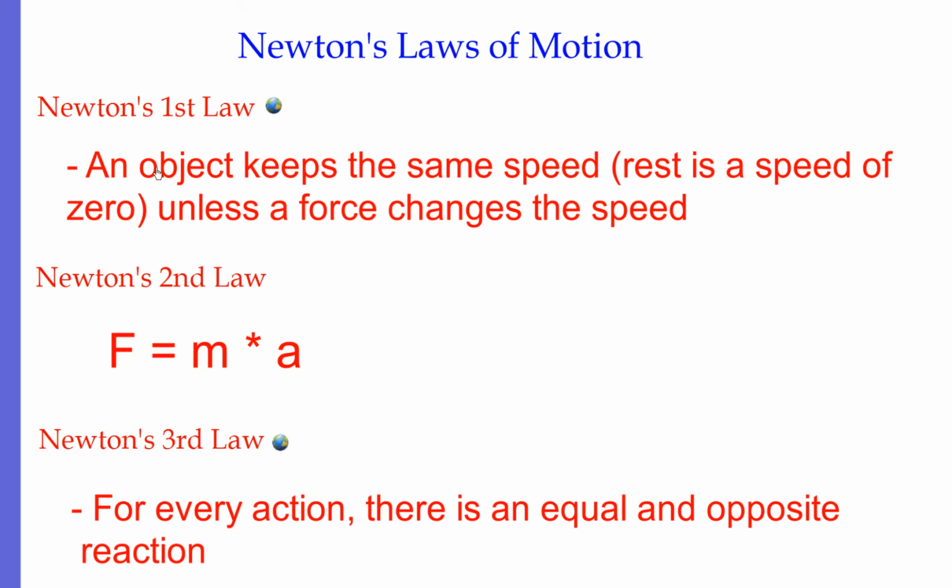But in terms of physics, you would have learned this in any basic physical science class. Newton's 3 laws. The first law: an object keeps the same speed unless a force acts to change the speed. So, for example, planets going around the star, a planet would just want to go in a straight line at the constant speed, but the star exerts a gravitational force and causes the planet to change direction, which is another way of changing your velocity.